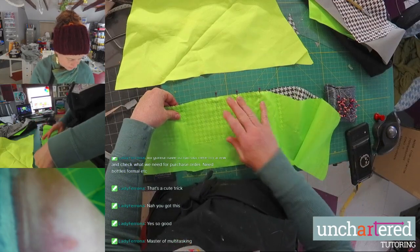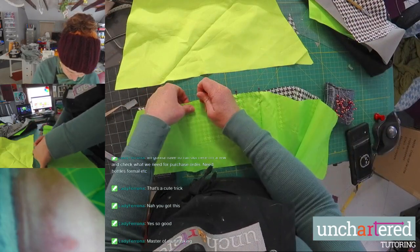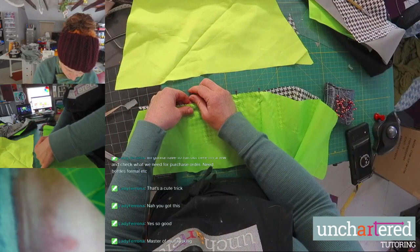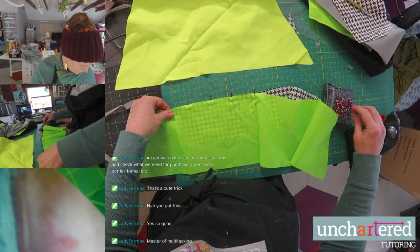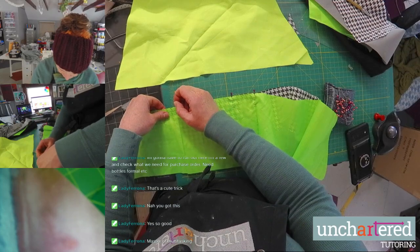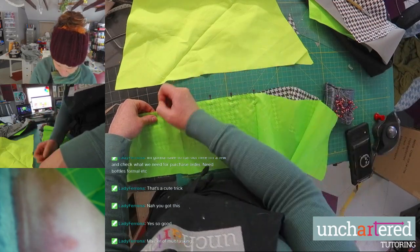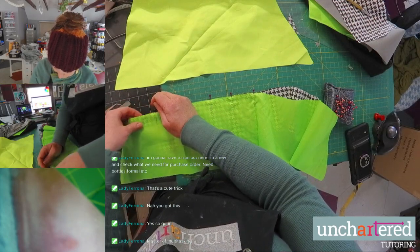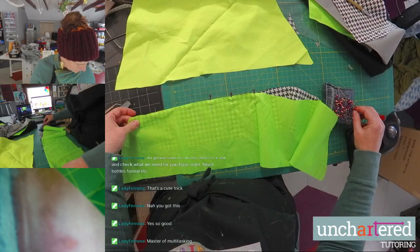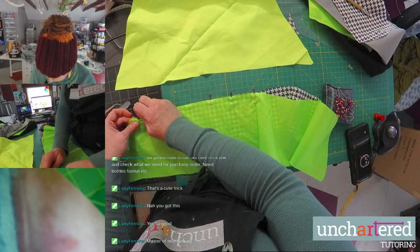I did the centers deeper, but you know, you get it. And should I be using different pins? That's another question. These really thin pins are great. Do they hold it adequately? It does look like they do. There we go. And any of these itty bitty garment pins, those look good too.